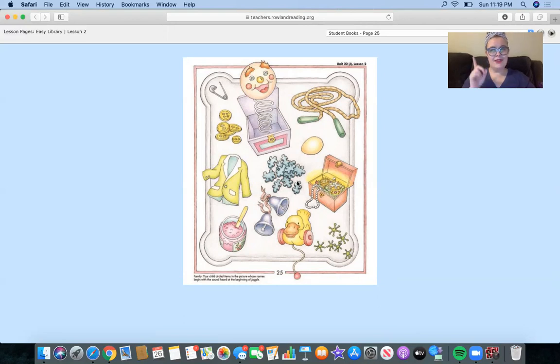Now you might be a little stumped on this one. This is a puzzle, but it's a specific kind of puzzle. It's called a jigsaw puzzle. Do you hear a J at the beginning of jigsaw? So do I. So circle the jigsaw puzzle, and that's the end of the J sounds on that page. All right.